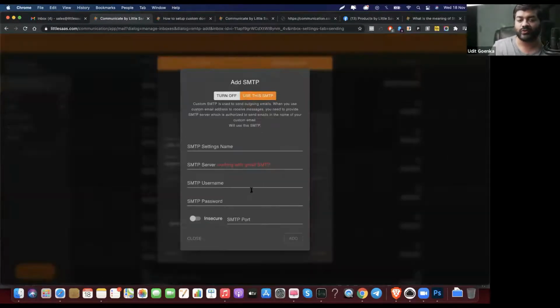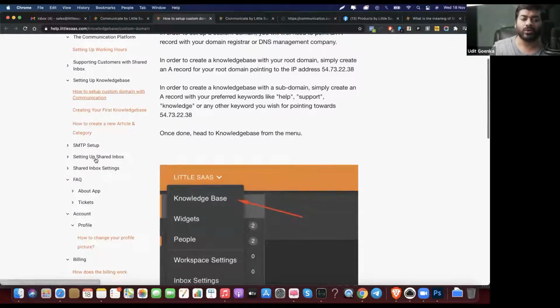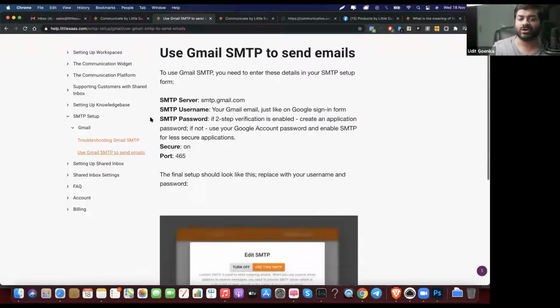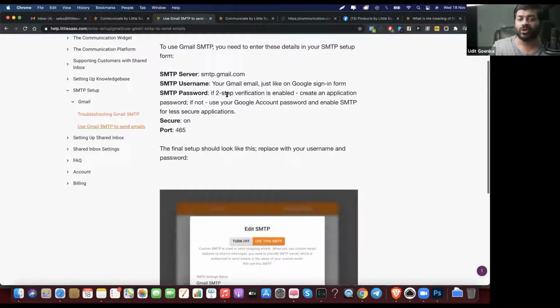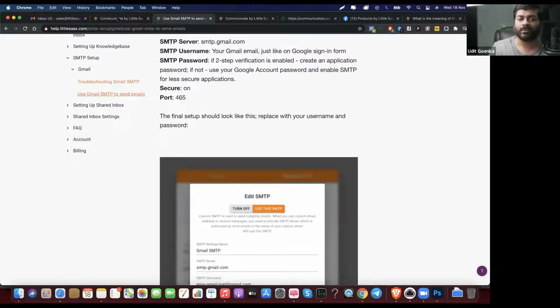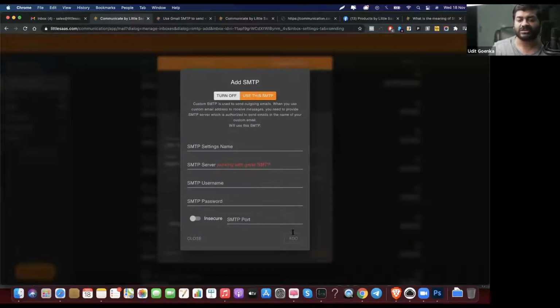Now I cannot show you this because it contains our password and stuff. So I'll just show you this very quickly over here. So if you want to just switch it on or switch it off, it's up to you. If you want to switch it on, just add in your Google settings. We again have all the guides available for you. So if you want to learn more about how to set it up, then you can simply head to our SMTP setup, Gmail. If you're using any other service, it works pretty much the same. Just click on this and just enter your SMTP server name, your username, password. Make sure that your secure is on, and then your port number. So once you enter all of these numbers, just add.